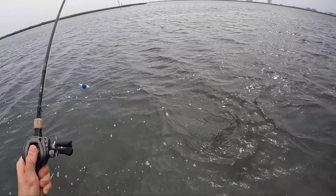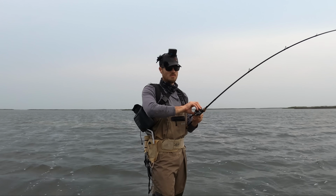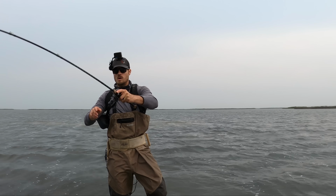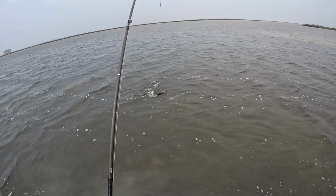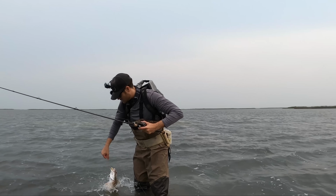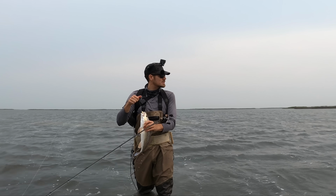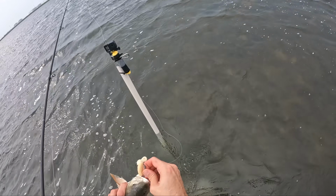Ha! He was shaking his head a little bit like a trout. But just a little redfish. Oh, it's going around town. I thought he was a little bit powerful for the size he was. Potholes were looking really good, maybe just not as much bait in them as there are on these open flats out here.